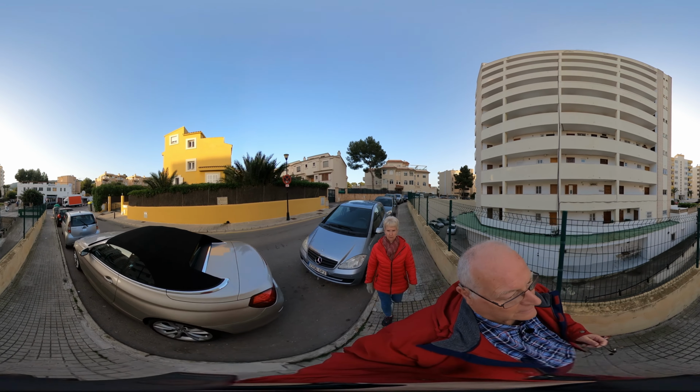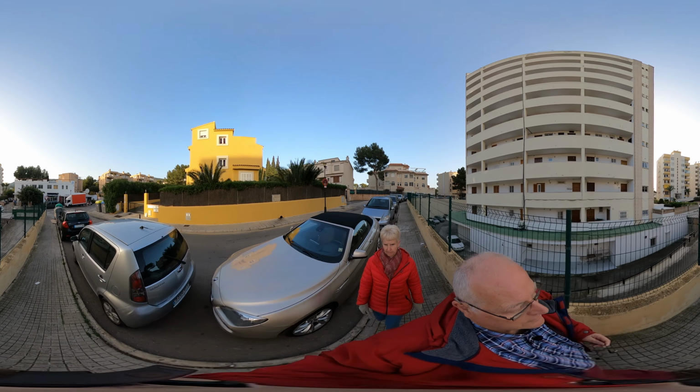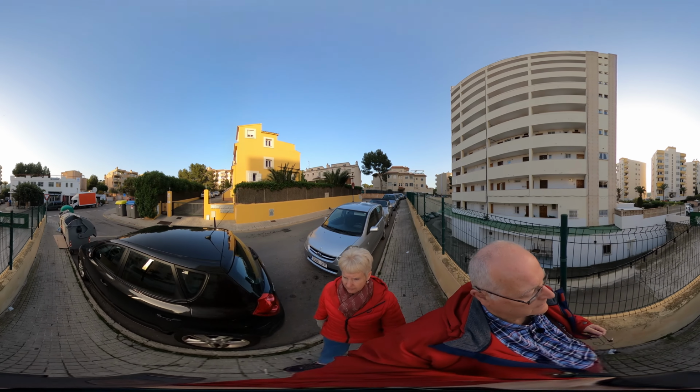In front we've got a bar, a martial arts studio as well. Dance as well. No, dance studio as well. The dance studio.